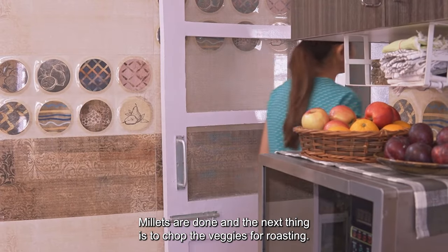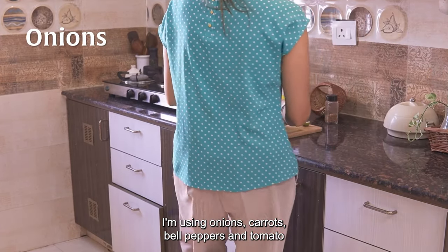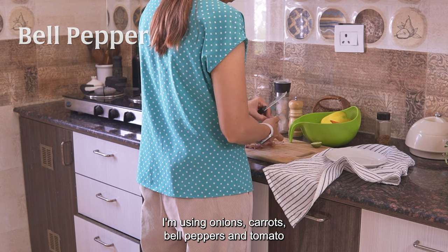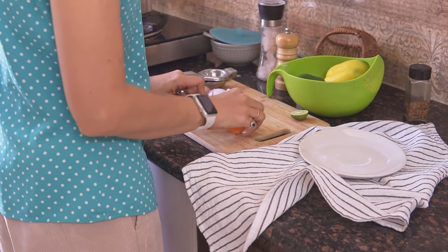Millets are done, and the next thing is to chop the veggies for roasting. I'm using onions, carrots, bell peppers, and tomato, but you can choose any other vegetable of your choice.